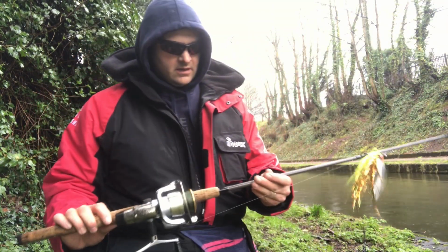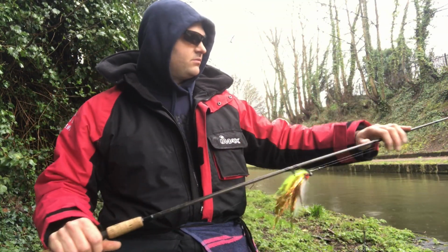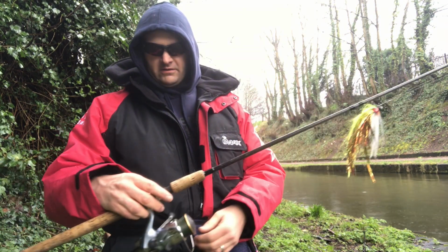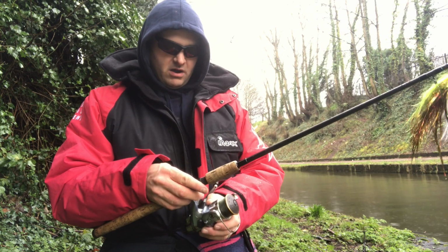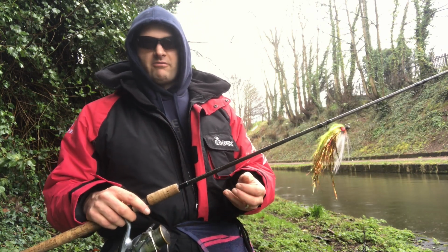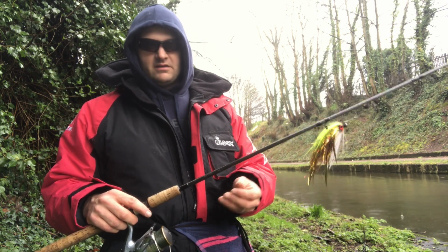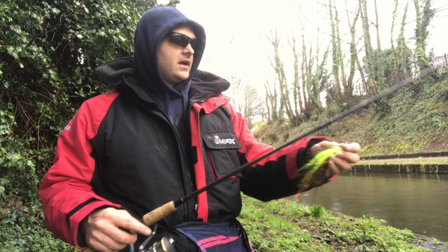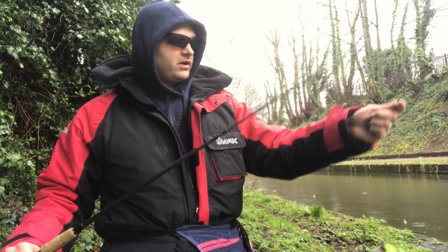Now this rod, I don't know the casting weight of it, but it's quite firm and it's got a good backbone to it. I'm using a Shimano 4000 reel with 50-pound Power Pro braid. Love that braid, no need to change to anything else. I've never had a problem with it. And that's onto a wire trace.